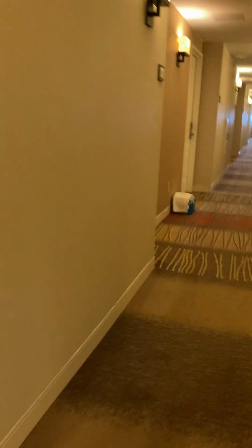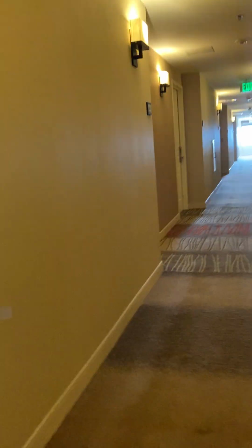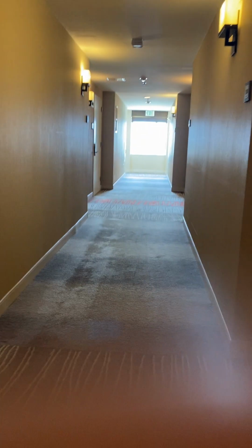Now let's tour the other side of the hotel hallway. I'm going to point this phone down because I don't want to take people's picture. These right here are the main elevators. We're going to do a hallway tour. Sugar Land Marriott Town Square.